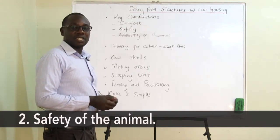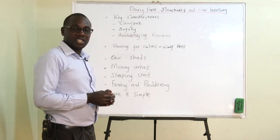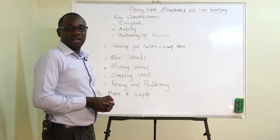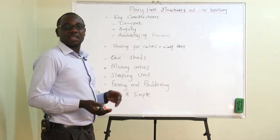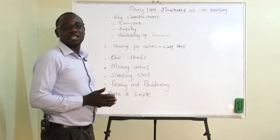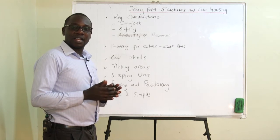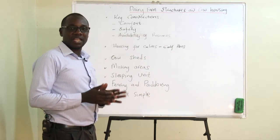Any structure or any house that has been constructed for the cows should ensure that the animals are safe from intruders, and are also kept safe from any other external harm, from any other animals that may break into the house and harm the cows. So it's important for the cows to be safe and for their structure to be well constructed, to have a proper door and locks for them to be securely kept in any housing.